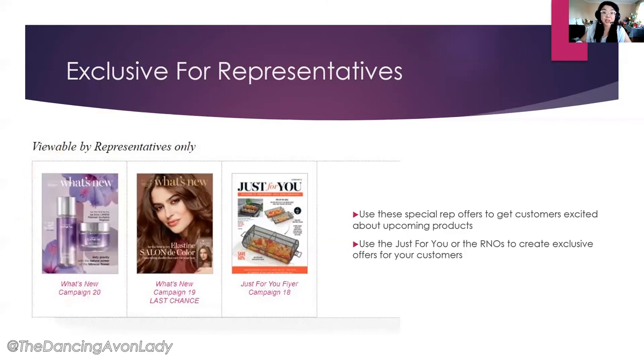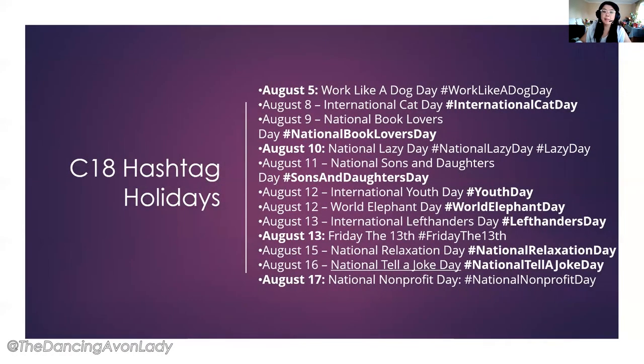There's a brand new skincare line that we're going to dive into in just a moment. Before we get into that, though, make sure you take a peek at the hashtag holidays for campaign 18. There are several different ones that are actually really interesting, like Work Like a Dog Day. How can we incorporate that into our Avon business? I have some ideas. If you have any ideas, guys, please feel free to share them in the comment section below. But also International Cat Lover Day.